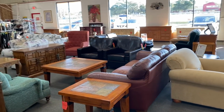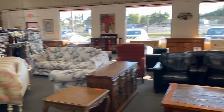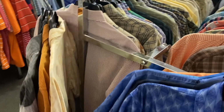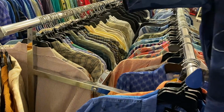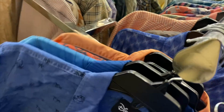So you can see this store is like dead empty right now. There's usually 100 people in here, and it's because it's not Tuesday, so you get the pick of the litter as well. All right, so here's some good examples. This brand doesn't matter, but this shirt is very cool, so probably 15, 20. This fantastic Chinese writing type stuff, dragons, always $20, $25, so you know, something you can pick up there.